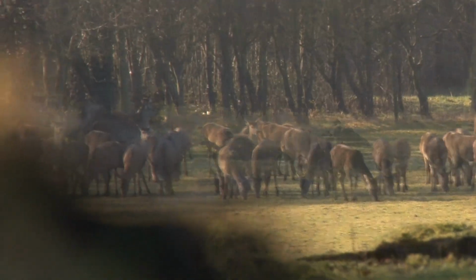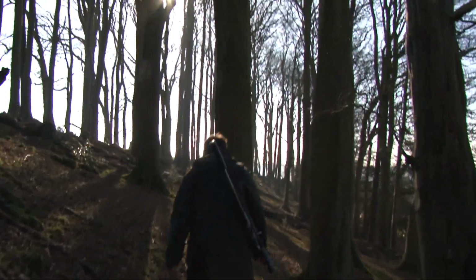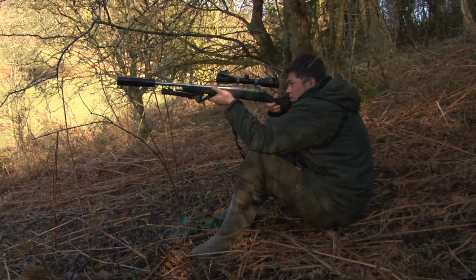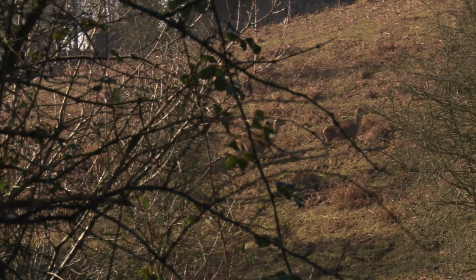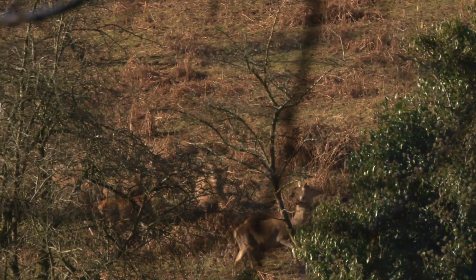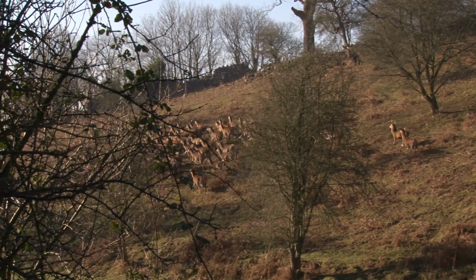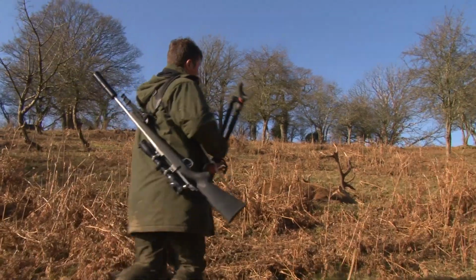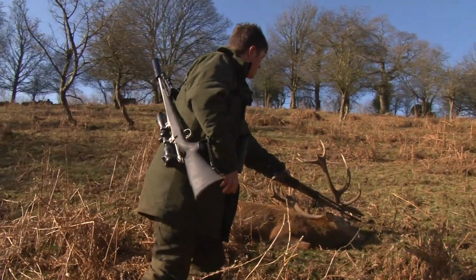Ben watches for over an hour as the herd feeds. As they begin to head back down into the valley, he gets around the hill and heads them off. He's sat, waiting and ready. As the herd make their way across the opposite hillside, Ben spots his stag. It drops on the spot. As the herd makes a run for it, Ben heads in to claim his stag. A beautiful old stag with fantastic crowns.